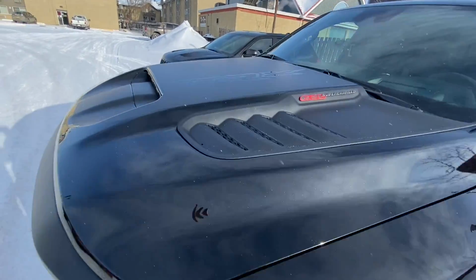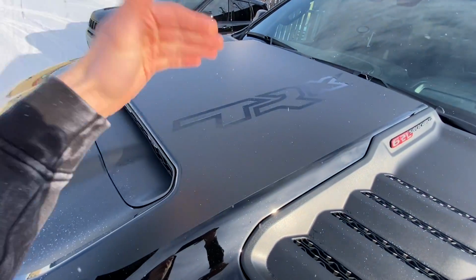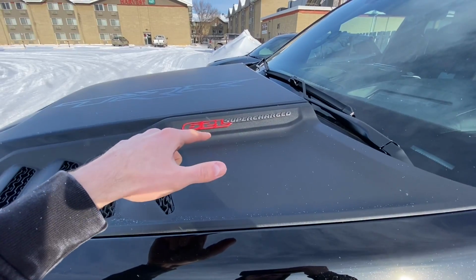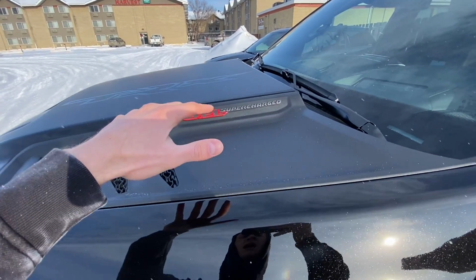Now, as we move to the hood, you can see we have the TRX logo right on the hood. This is right where the supercharger is. And then we have the 6.2 liter supercharged badge because this is a 6.2 liter supercharged V8 Hemi. It's the exact same one, like I said, in the standard Hellcat.